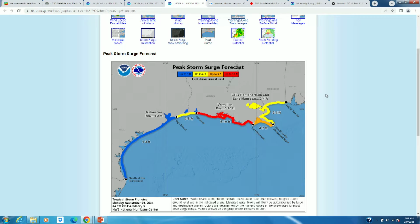So if you're near the coast, there are evacuations in place. Or if you know anyone near the coast, you want to give them a call to tell them to really get out of there. You don't want to mess around with the storm surge that is life-threatening at this point.